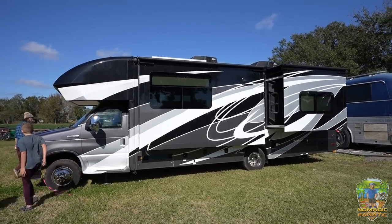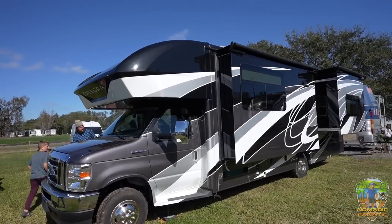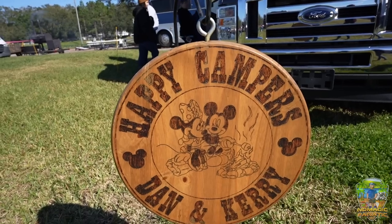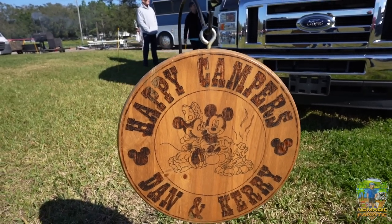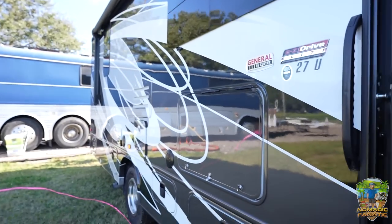All right, finally a Class C. E450 Ford, love the paint scheme. An Integra. And they got a Disney sign out front. Happy campers, Dan and Carrie. Let's go check it out. We have our 2022 Integra Esteem Model 27U. And it's been our home for a little over a year now, and we absolutely love it. I love it too. It's my favorite so far. Yes. Go take a peek. You bet. Have a ball.